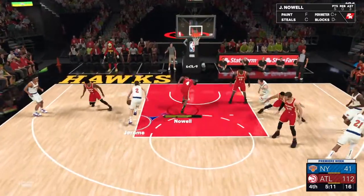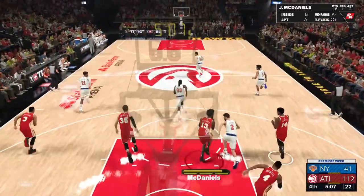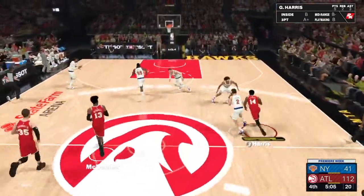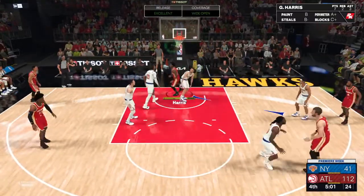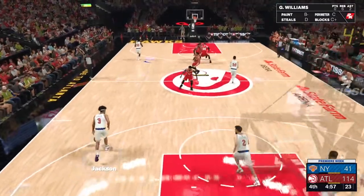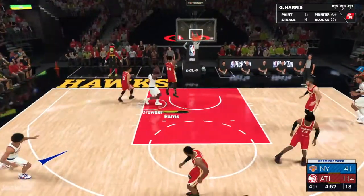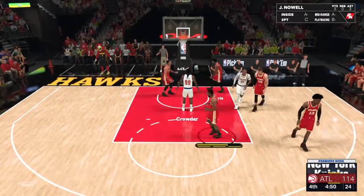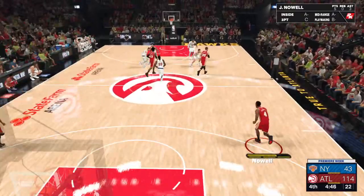Here's Jerome. The shot no good. McDaniels with some nice D. Harris down low, and the layup is good off the glass. And guys, the way this defense is getting manhandled down low, you have to wonder if they're at 100% right now. Yep, that one goes. He's a power player. That's Crowder's game once he gets inside.